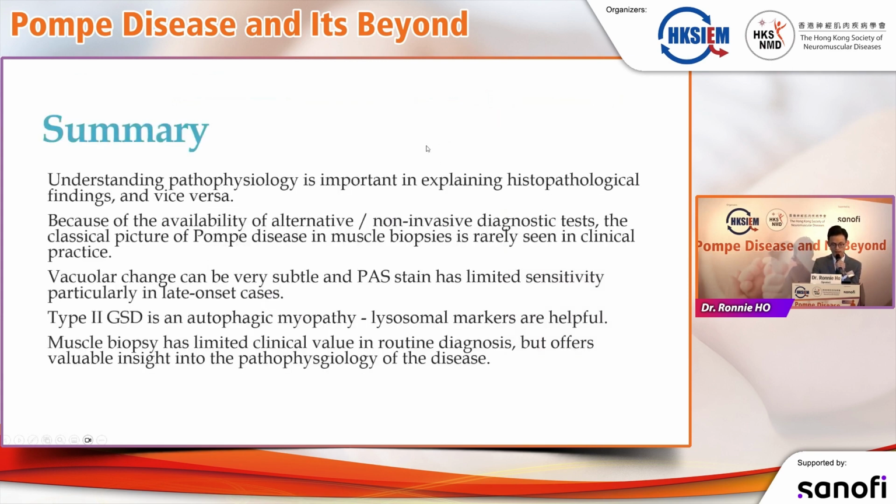So in summary, I think understanding the pathophysiology of Pompe disease is very important in explaining the histopathological changes, and vice versa, because by observing some histological changes like the endomysial or capillary changes, one may gain insight into the pathophysiology and also inform some implications on treatment.